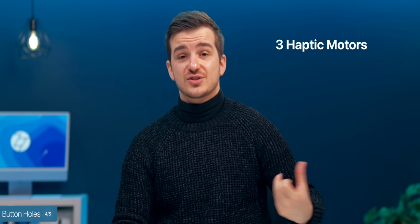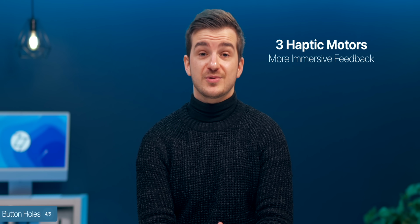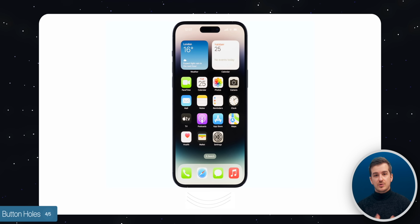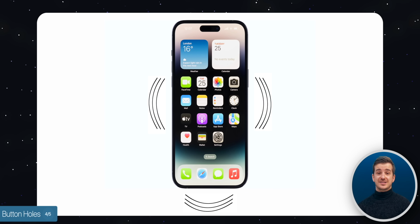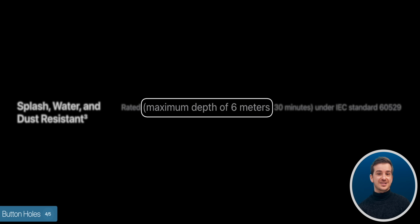The main one being that we will have 3 haptic motors instead of just 1, which will give you a more immersive feedback when you're using your phone. Plus, all of that haptic feedback won't just be coming from the bottom of your phone, it will now come from the left-hand side and the right-hand side as well. Not only that, but these buttons could also be more durable, and we could also see an improved water resistance, although I don't really see anyone needing more than the 6 meter rating that we have now.